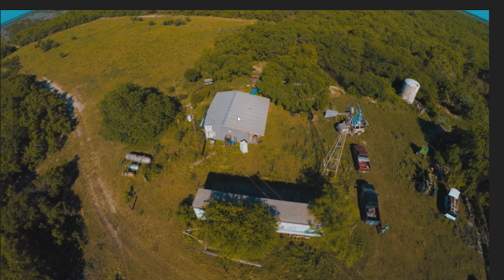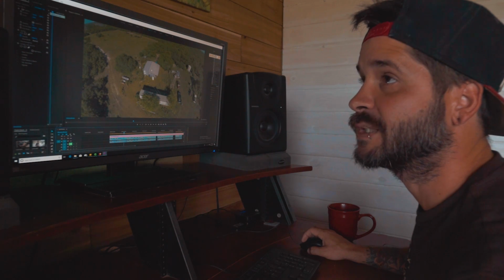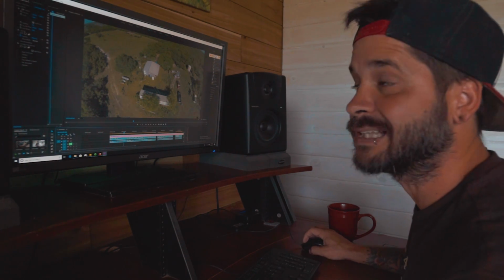We got the camp house. I think the camp house is like a 1-bedroom with a little kitchen area. It's not very big. There's not a lot of room. It needs a lot of work.